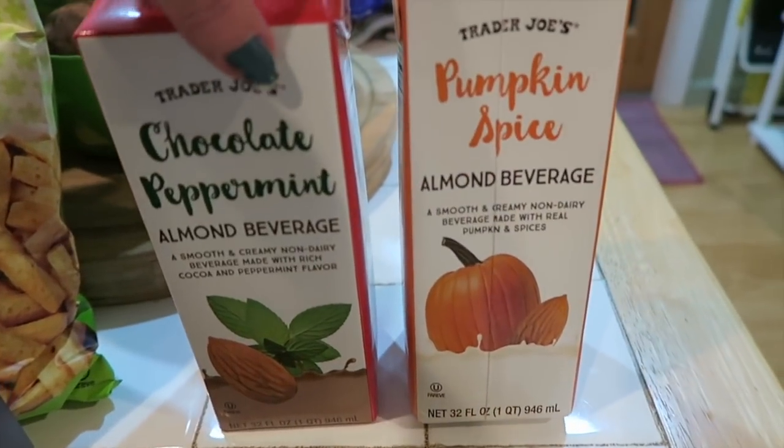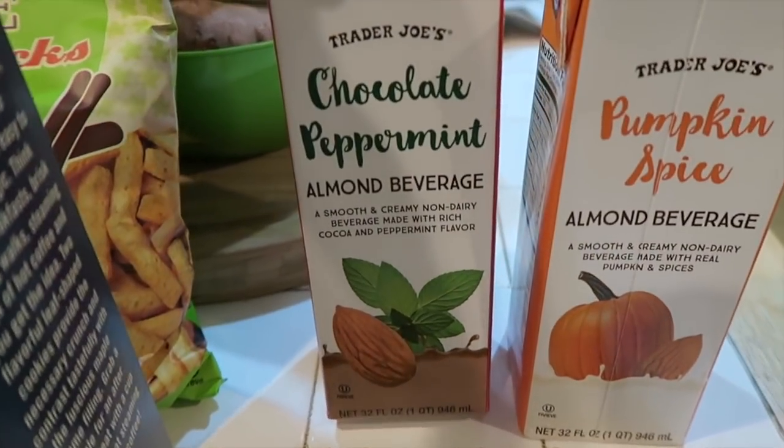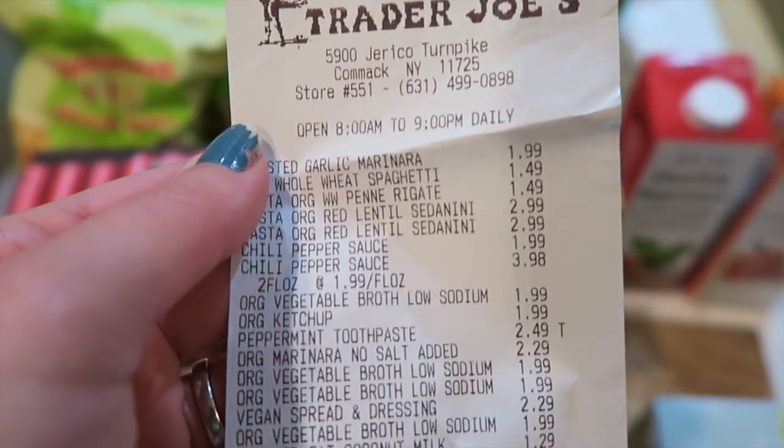And I got 2 different seasonal drinks. I got this pumpkin spice almond drink and chocolate peppermint almond drink. And here's the receipt.